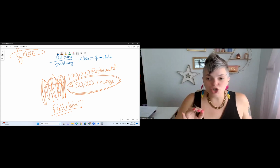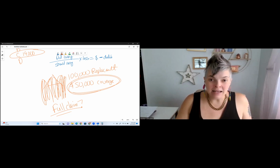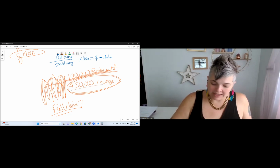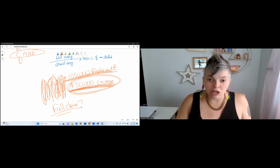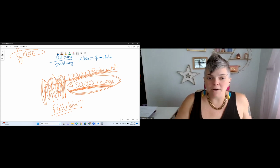So coinsurance only kicks in on partial losses, and a partial loss is basically anything less than the whole house being burnt down. If the whole house is utterly destroyed, which is a full claim, a total claim, then they just pay whatever coverage you had. So in this example, if his home was 100,000 replacement, he only carried 50, and the whole house burned down, they're just going to pay you the 50. They won't do the coinsurance equation. You won't have enough to build the house still because you're only covering half the amount, but they won't do the coinsurance equation when it's a total loss. When it's a total loss, they just pay you exactly what you had covered. They only do the coinsurance equation on partial losses.